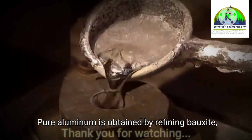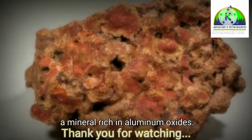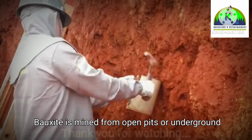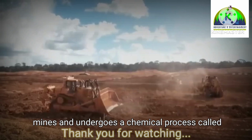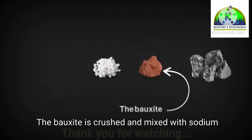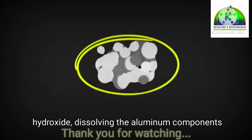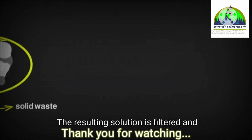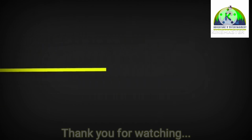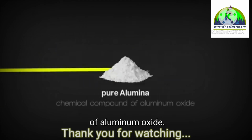Pure aluminum is obtained by refining bauxite, a mineral rich in aluminum oxides. Bauxite is mined from open pits or underground mines and undergoes a chemical process called vaporization. The bauxite is crushed and mixed with sodium hydroxide, dissolving the aluminum components and separating other minerals as solid waste. The resulting solution is filtered and purified to obtain pure alumina, a chemical compound of aluminum oxide.